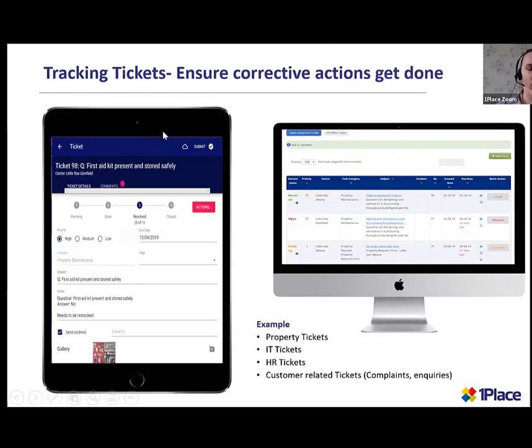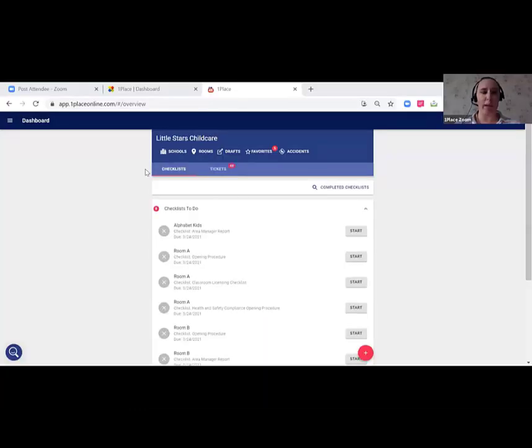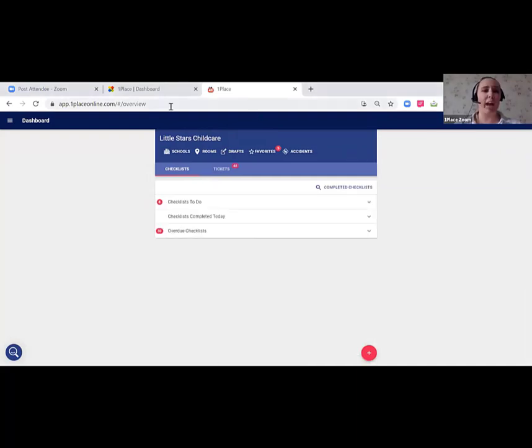Fantastic. Now I am going to move on into there now. You should be able to see on my screen Little Stars Childcare with 8 checklists to do. So currently I am on app.oneplaceonline.com and I'm on my laptop. So I'm accessing through what we call the PWA app, or a progressive web app. So even if I am a centre director, I can be on my laptop at my desk and still log into the app view, even though I'm not on a mobile device, a tablet device, or even a Kindle Fire, depending on what you've got from a device perspective circling within your centres.